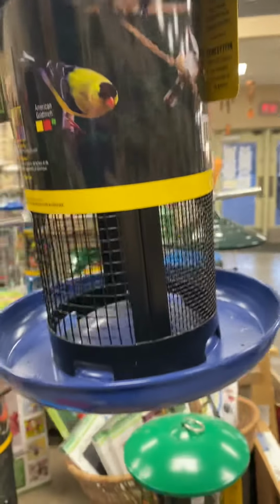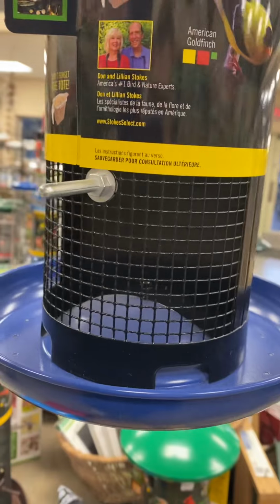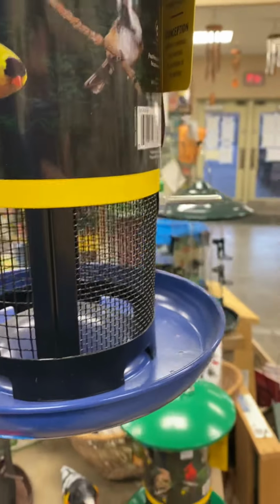I actually have one of these on my balcony. I have the sunflower and safflower on this side, and on this half I have the sunflower chips and the thistle, which is really good for the finches.